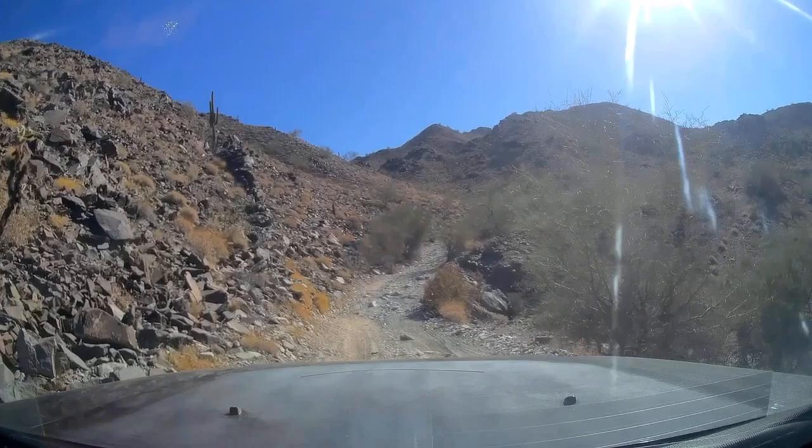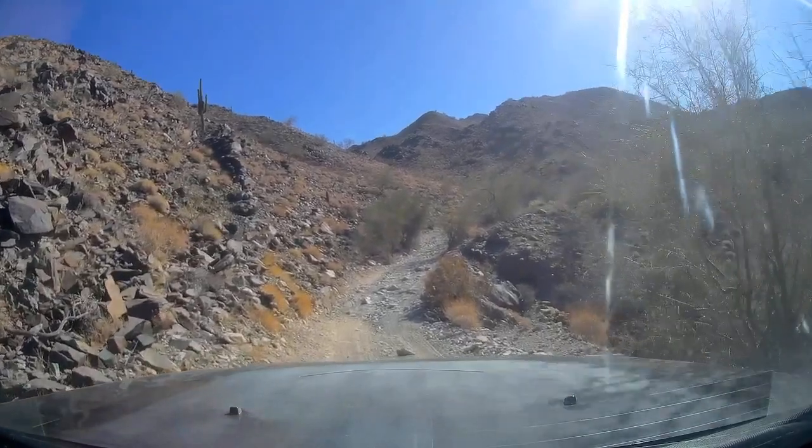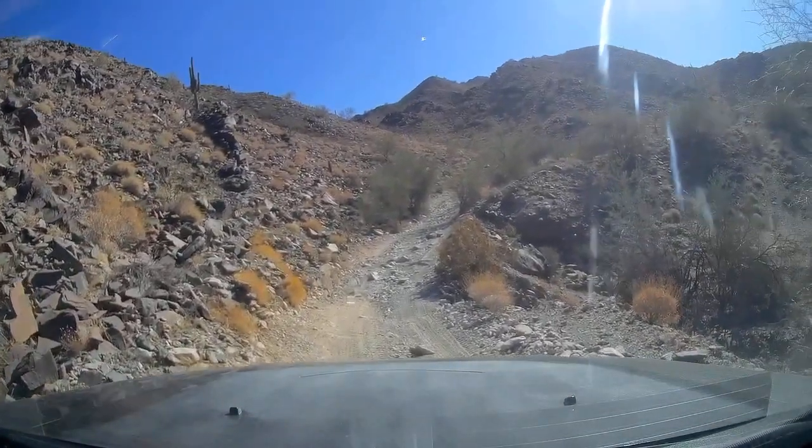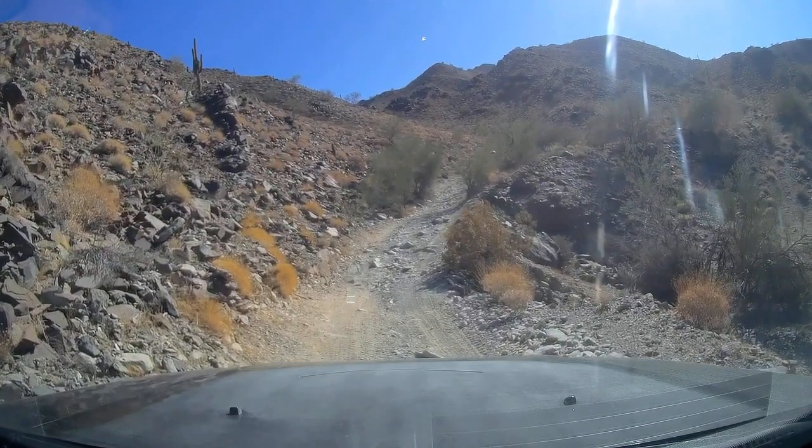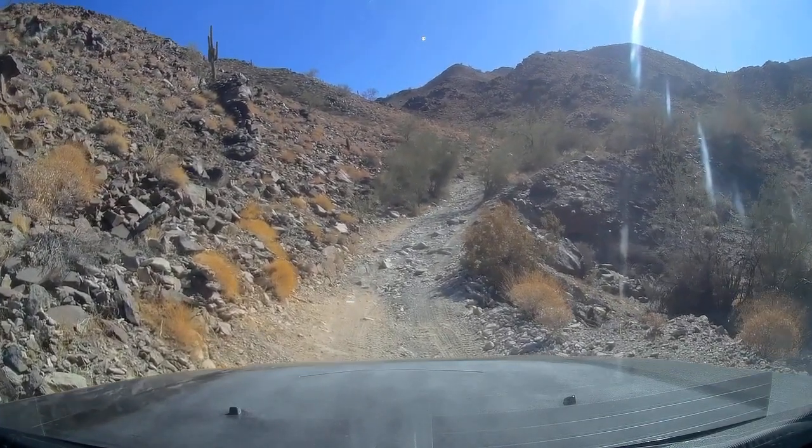Saying it's a real Jeep? Yeah. I'm impressed with it. Oh yeah. It's doing its job really good. Huh?